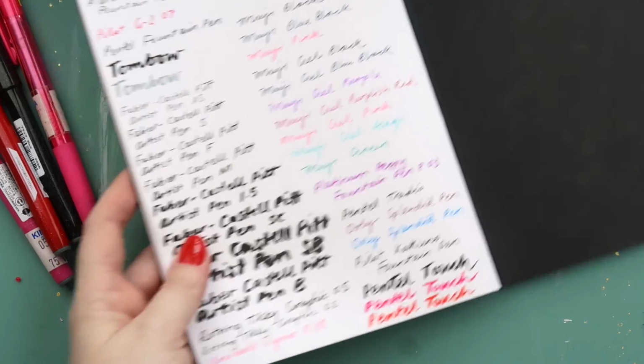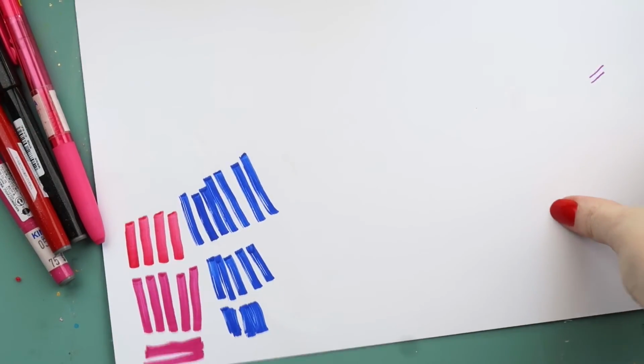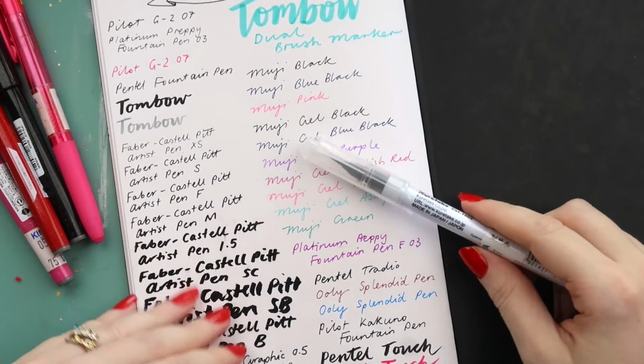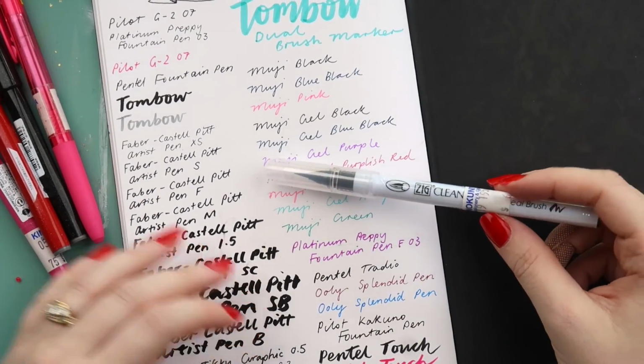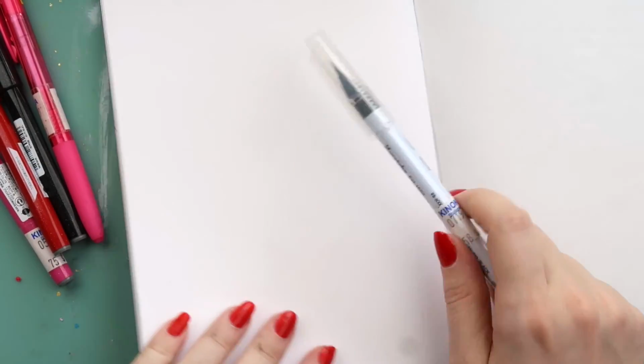And then the others are brush pens, so I'll just quickly put them on here, I guess. Oh no, I'll start a new page. Now, I have been wanting one of these for a really long time. I think I'll go on this side just so that I can see if it bleeds through. Not that I think any of these are.